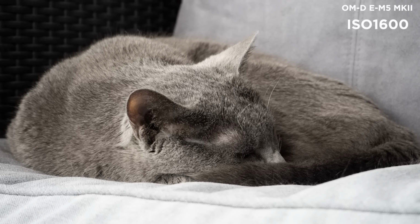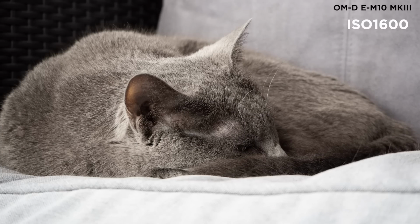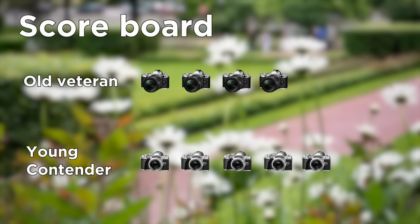Hope you enjoyed the images. To be honest, when I looked at the images very closely, I could not find any difference between the image quality of these two cameras. I also made a few images at 1600 ISO and no difference there either. So the better processor in the E-M10 Mark III does not affect the image quality at all. There isn't any difference in the image quality, so this round is a tie.